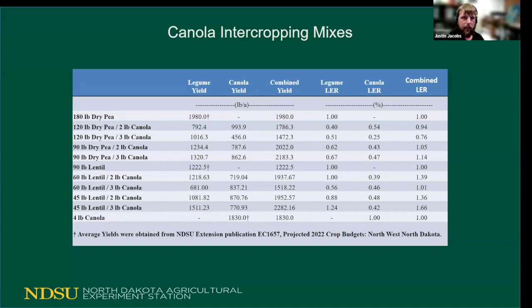Unfortunately, the chickpea and the soybean plots had to be abandoned as a result of kochia pressure that just overwhelmed. We had some issues at that particular site where we had to get some resistant kochia under control. We're hoping that when we return there, we'll have a little better result on some of those crops going forward.